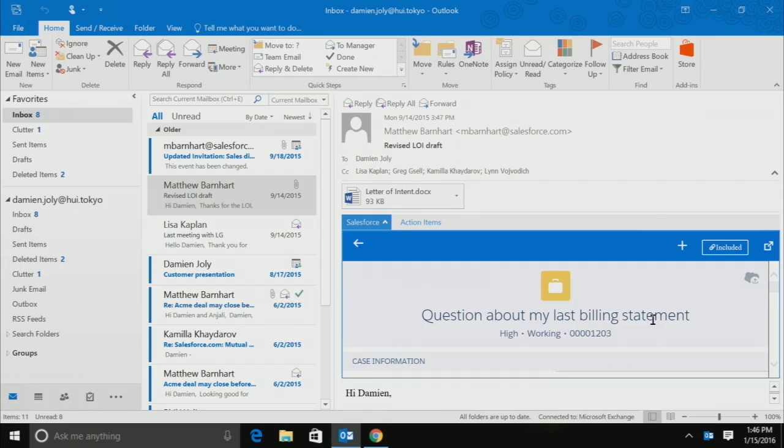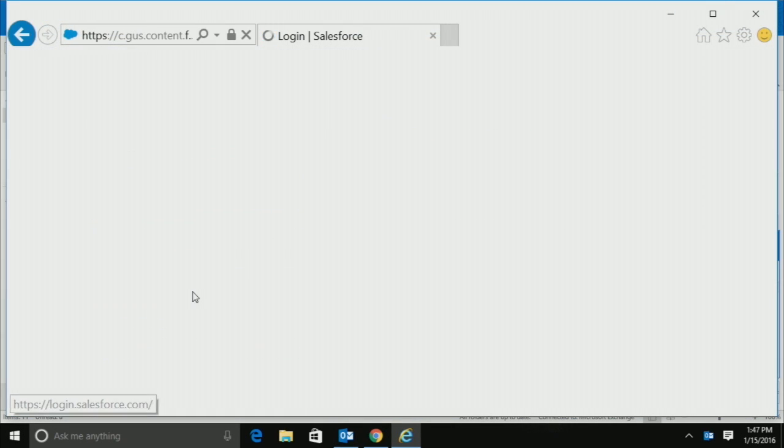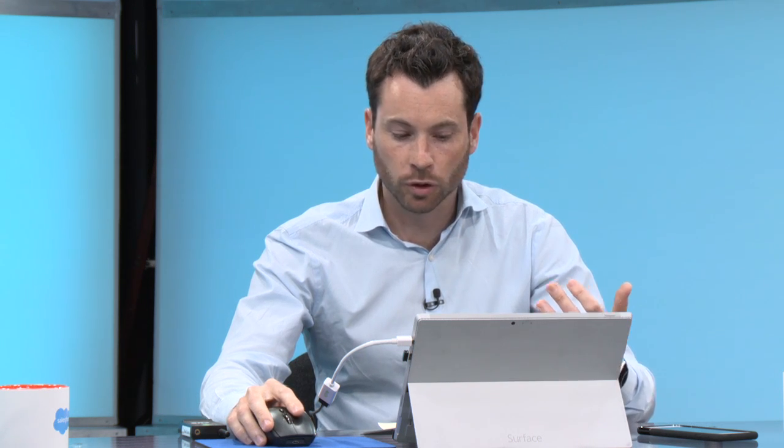I can drill down on the case, and you'll note an icon here that is pretty powerful. I can click on that icon and get navigated into Salesforce. I'm authenticated. I don't have to search for that record. The app for Outlook gives me a link into Salesforce right away, so I don't have to worry about toggling between the two applications and logging back in, searching for that record again. The context that I have in my email helps Salesforce bring you to the right page right away.